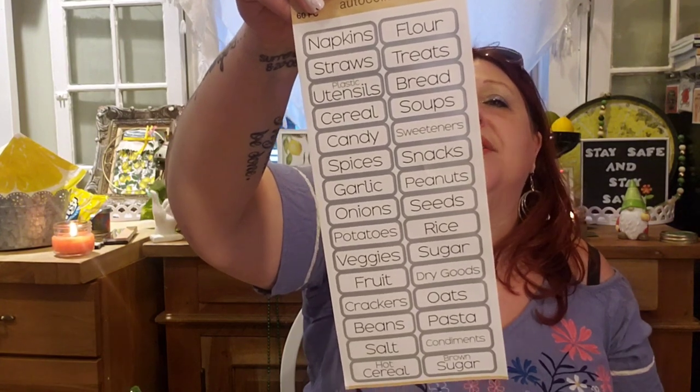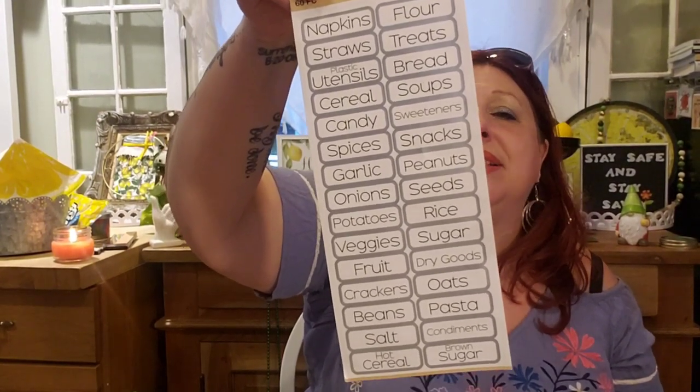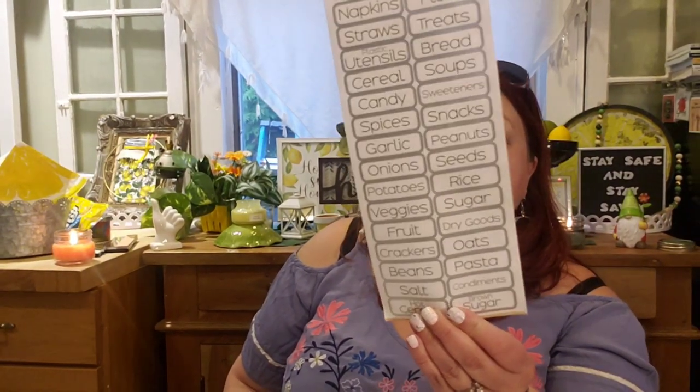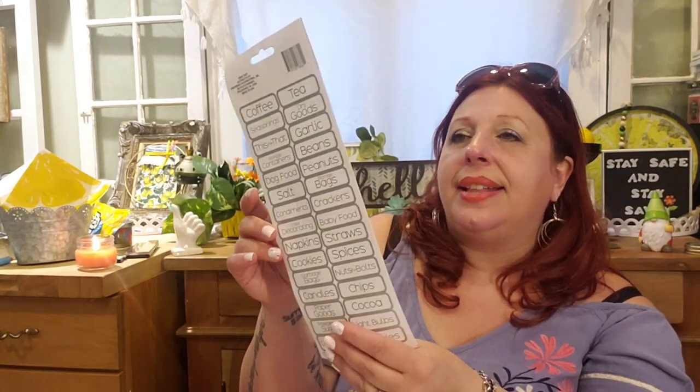Garlic, storage containers, beans, dog food, peanuts, salt, storage bags, condiments, crackers, cake decorating, baby food, napkins, straws, cookies, spices, garbage bags, nuts and bolts. Hilarious. Candles, chips, paper goods, cocoa, powdered sugar, light bulbs, dog treats, and batteries. And the other side, oh wow, the other side is different. That's like the only set that is like that.